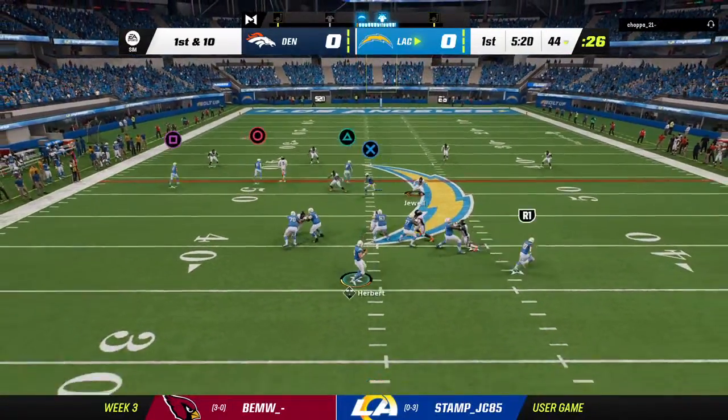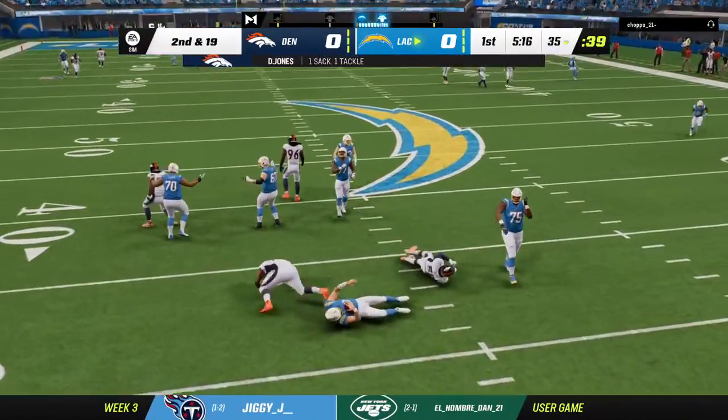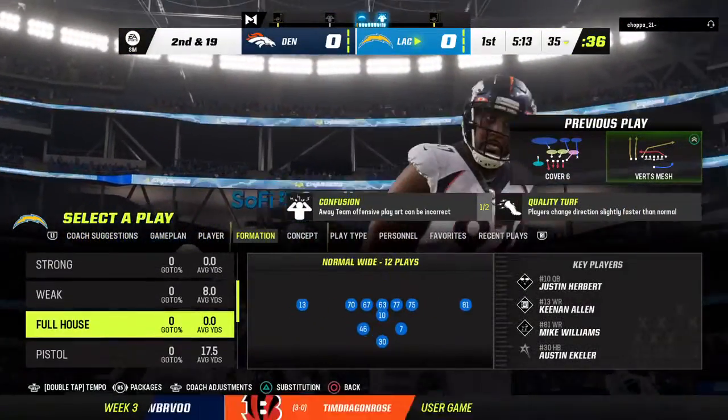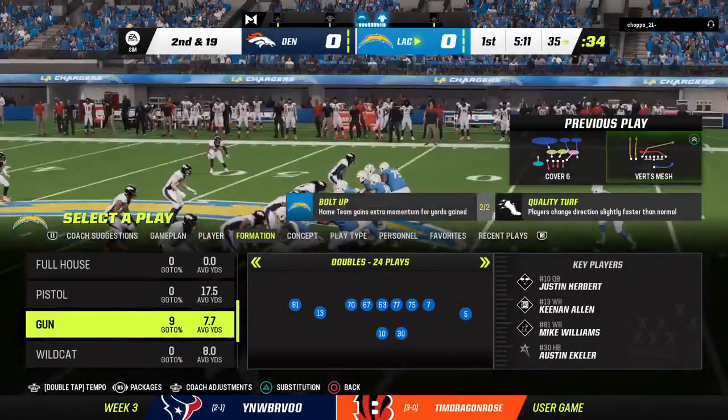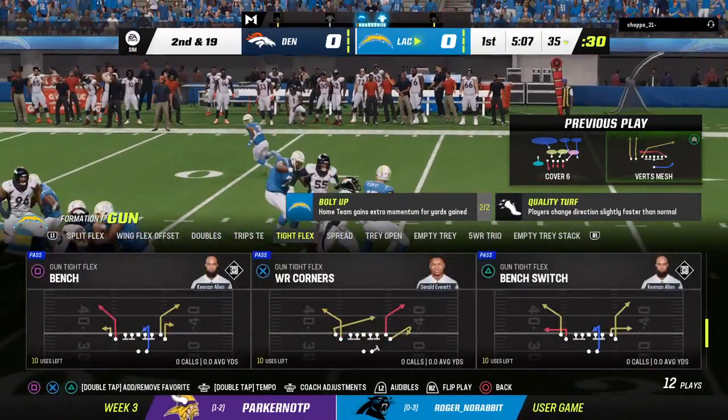On 1st and 10, Herbert. In trouble, and he's taken down. DJ Jones coming right up the gut. Gets in there for a loss of 9. And we all know how talented this guy is, who's calling the signals for him.